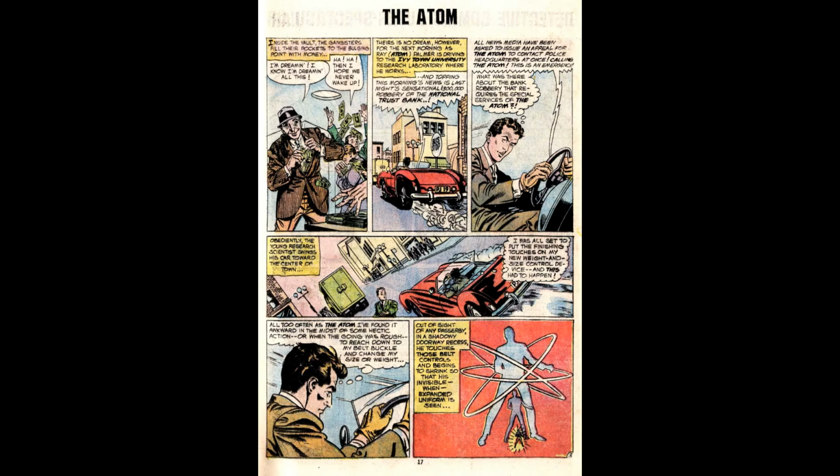As far as I know, the Green Lantern ring, besides analyzing stuff, translating languages, and creating light constructs, can't shrink people, but he uses it to shrink himself out of that. So I thought that was bullshit.